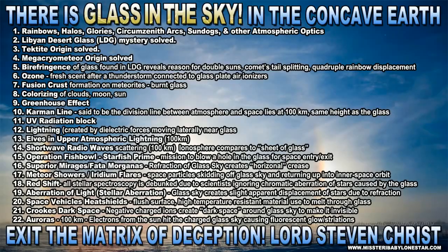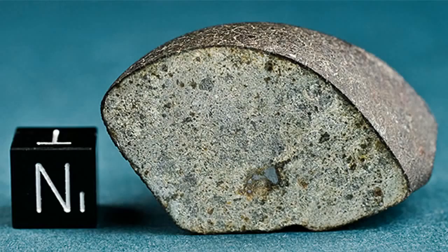Number 7, fusion crust. Meteorites are covered with fusion crust. Fusion crust is burnt glass. That means that meteors are melting through the glass and getting covered by burnt glass, by fusion crust.